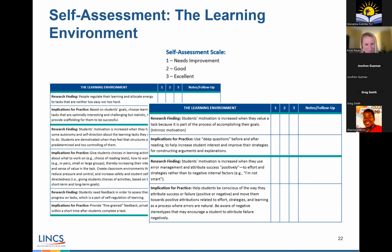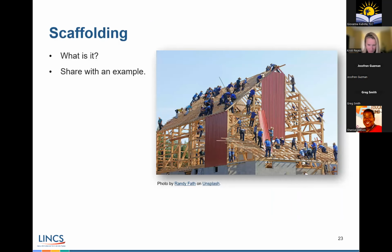I feel like maybe you agree, I hope, that we do this already quite well in adult ed. But maybe there's one thing here, when I look at this, I know that something I probably could work on is using those deep questions, for example. So maybe you will find something from that section of the self-assessment from the first webinar that you can focus on going forward.